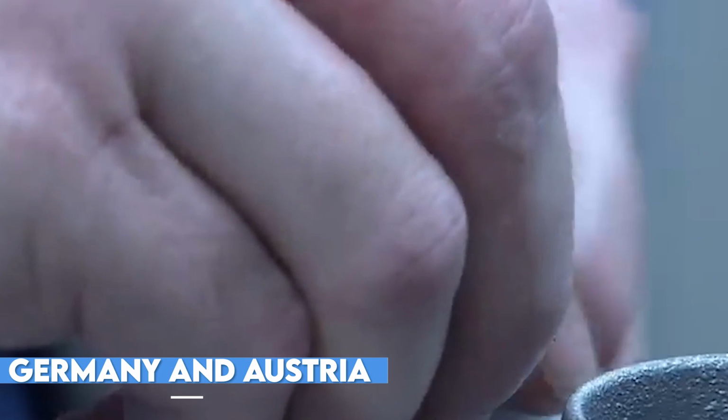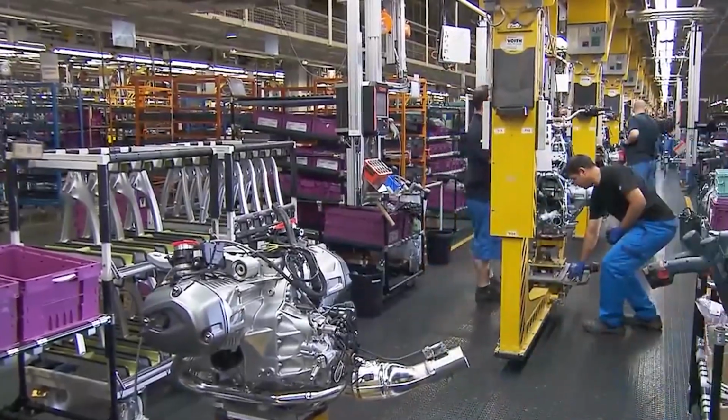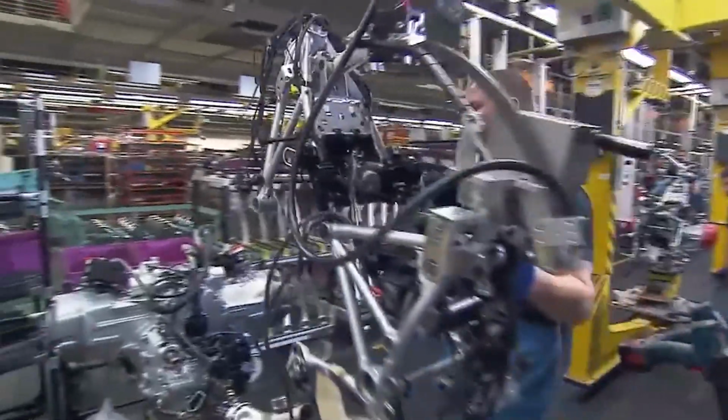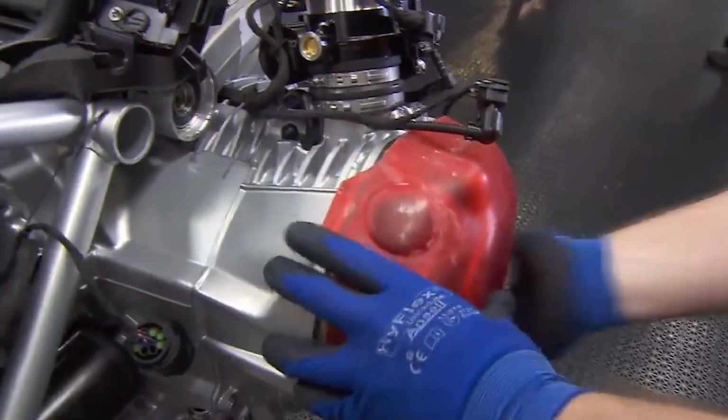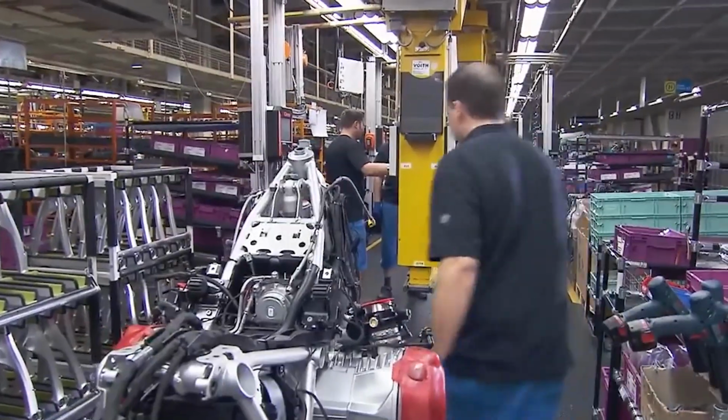The engine components are manufactured in various parts of the world, including Germany and Austria. These components include the cylinder head, crankshaft, connecting rods, pistons, and camshafts. Each engine is subjected to rigorous quality control checks to ensure that it meets BMW's exacting standards. This includes testing for leaks, ensuring proper tolerances, and verifying that the engine produces the correct amount of power.